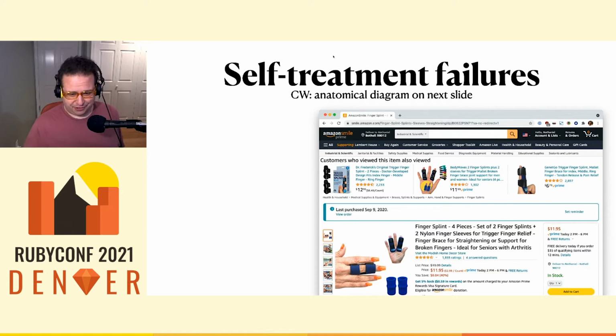This is actually a device that I bought. You can see this is my Amazon account, showing last purchased on September 9th of 2020. This is a finger splint that I wore 24/7 for about 10 days straight. I tried to work with it on, and it was supposed to help by not allowing your finger to bend, and thereby relieving whatever was causing the problem. At the end of those 10 days, I felt worse. Finally, I realized that my work's health plan at the time included a telemedicine option because we were in the thick of the pandemic.